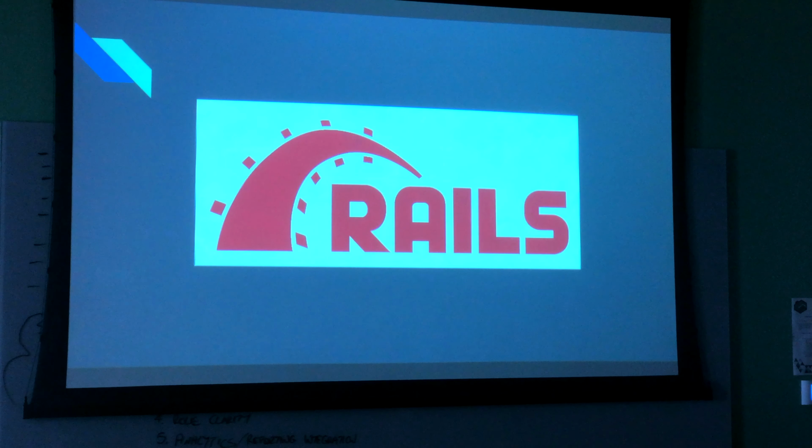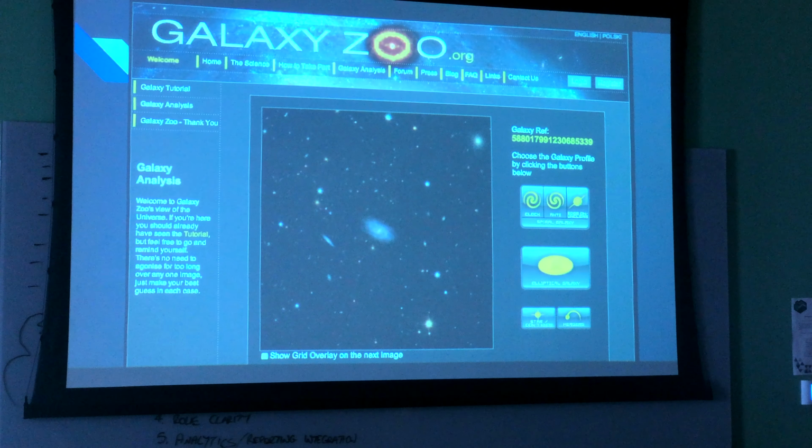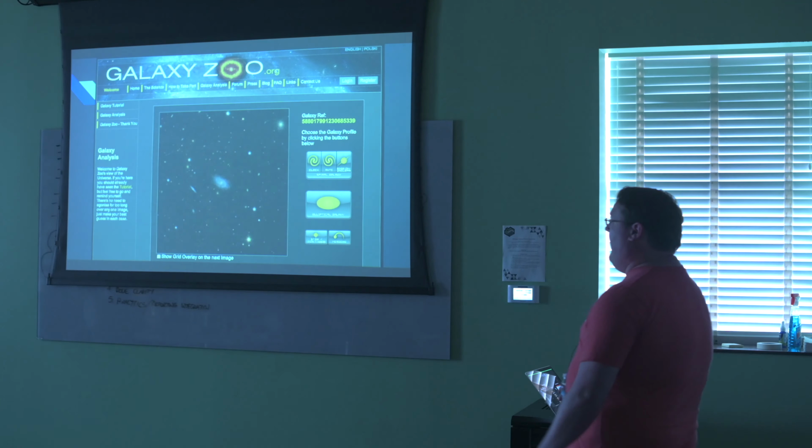So she had funding to hire Rails devs to build sites like this, where these are photos from the Hubble telescope of galaxies, and they basically had this site, which I don't believe is up anymore, but it would show pictures of these galaxies, and then you would go and help categorize them. You would choose, is it clockwise, anti-clockwise, elliptical, whatever, and classify and help that.